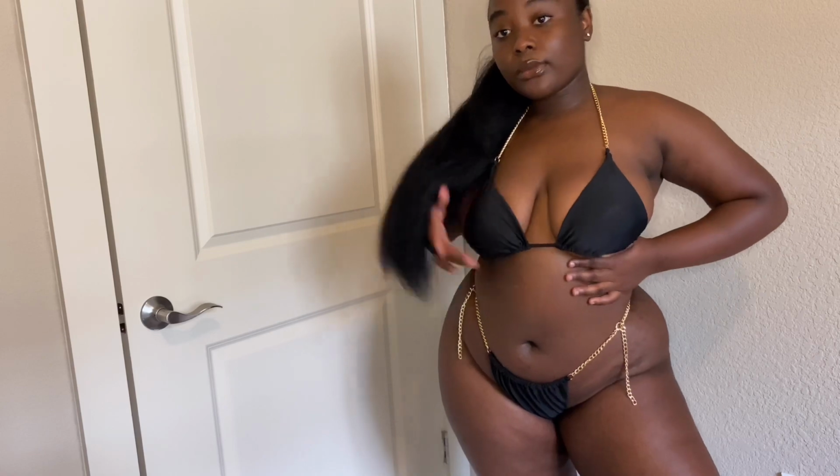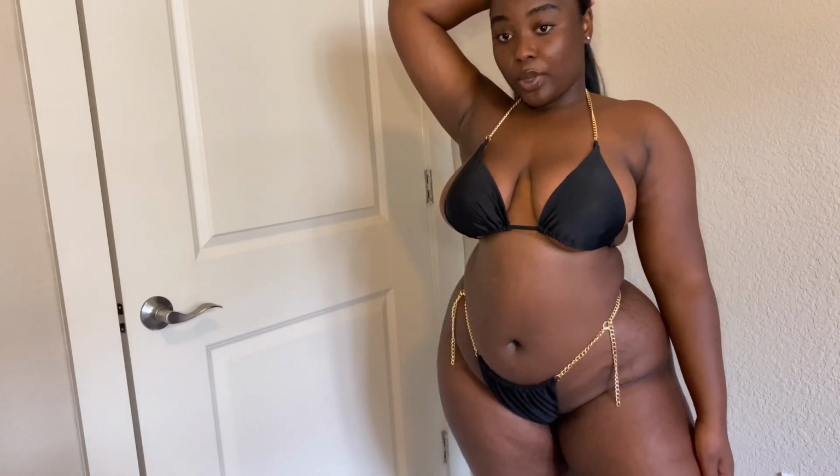Wow, I love it. I am so in love with it. Give me body, give me skin, give it to me. Wait, okay, so guys, I'm going to give it a 10 out of 10. I like the way it fits. It holds me really good, it's so cute. The chains are everything. Detail, please. That's all we need in our lives, okay? So let me change and get back to you in a second.